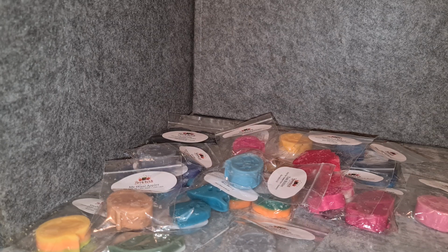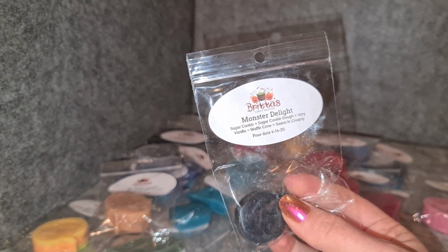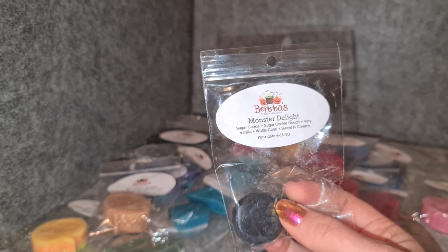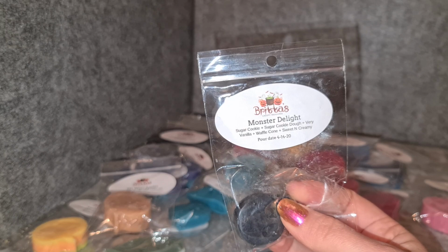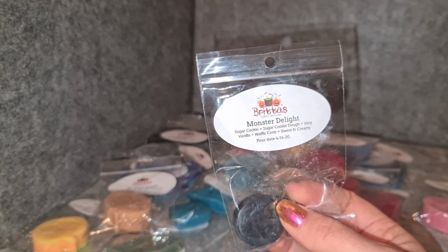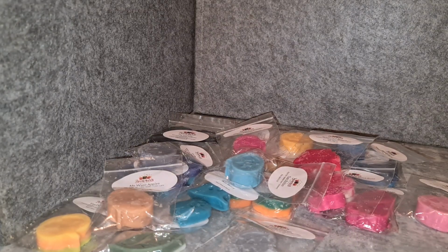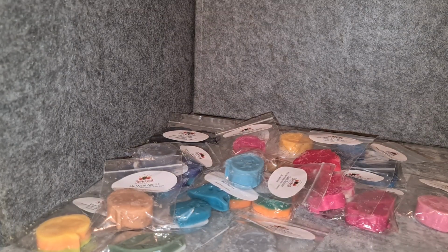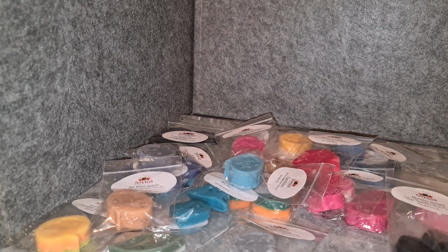So again, just a really, really good sugar cookie dough. It's definitely a bit creamier and vanilla-y, maybe a little bit lighter on the sugar cookie. I feel like waffle cone sometimes cuts things down. I still don't really know what sweet and creamy is. I think I prefer the other sugar cookie dough scents. I'm not the biggest waffle cone fan unless it's blended with actual ice cream scents, but still that one's not bad.